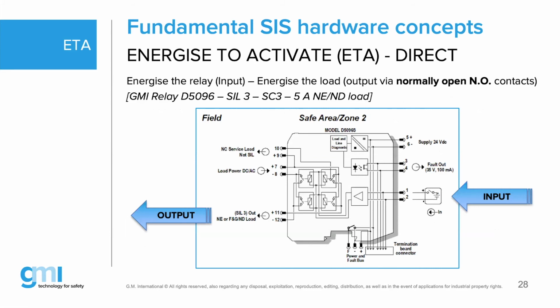I make here two examples because I was talking to some of the specialists inside GMI: which relay do you sell most? We had some discussions about what relay applications they see people using. It's not uncommon that people will inverse signals with those interposing relays, still maintaining a de-energize to trip principle in the safety PLC, but making it an energize to activate through an interposing relay. So you need to be careful to look where it has been reversed or inversed, and that's an example that I want to give you over here.